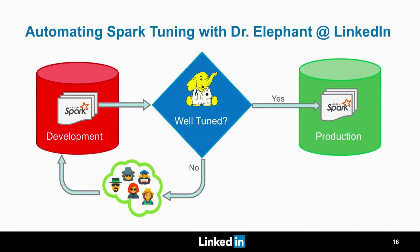We've taken a look at a few of the heuristics that Dr. Elephant uses to determine if a Spark application is well-tuned. This slide shows an overview of the process. Our users write Spark applications and run them on a development cluster. Dr. Elephant analyzes each of these applications and determines if they're well-tuned or not. If it sees any issues, it will notify the users and tell them how to fix the problems. The users can then quickly make the changes and rerun their applications.